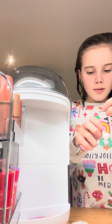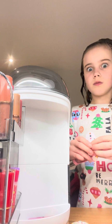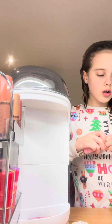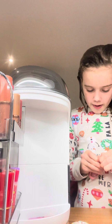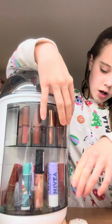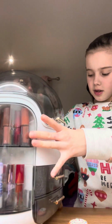I'm trying to poke this ball into this hole. It's gone really silent. Okay. I am fed up of this. Oh, no. Finally, this thing has decided to work. You can shut that. Oopsies. This compartment is complete, I guess.